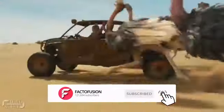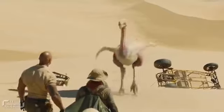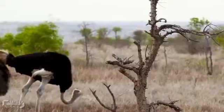The ostrich attack was a famous scene in the film. Obviously, the birds weren't real and created using CGI. But to make the digital version of the bird that's twice the size of a human and looking different than their real-world equivalent was quite challenging.